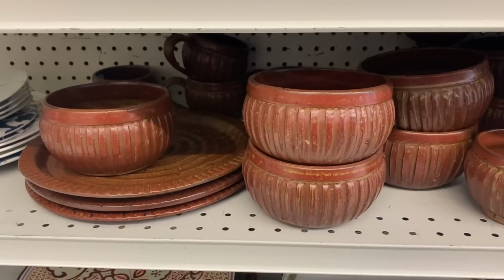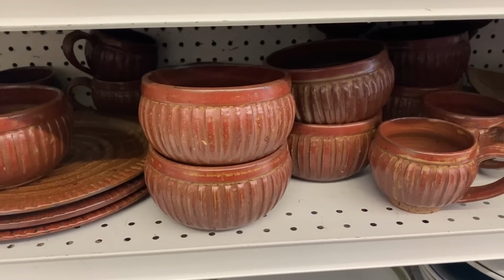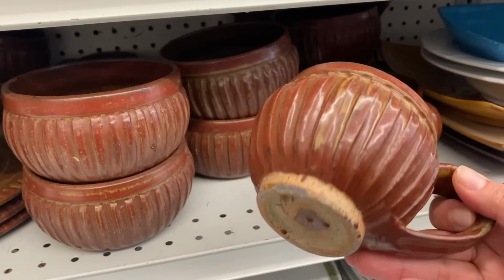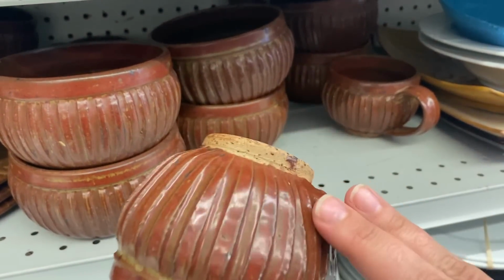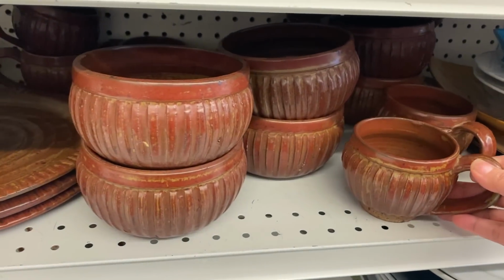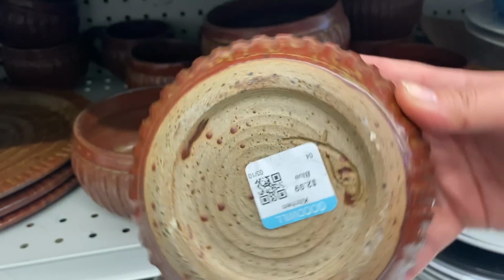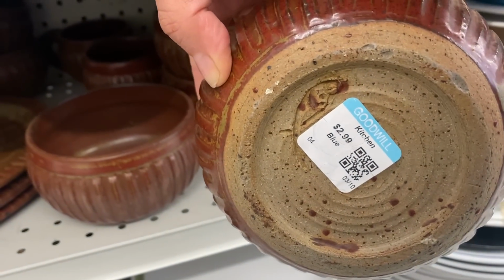Now we're headed to the last Goodwill, and I had been through almost the entire store thinking that there was nothing for me when I ended up spotting this in the dish aisle. These are beautiful handmade artist signed pieces, and I think they ranged anywhere from $1.99 to $3.99, so I got them all.